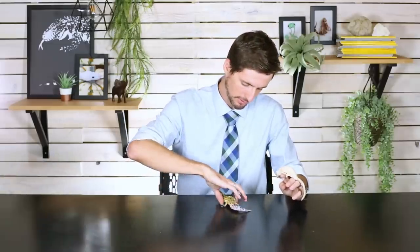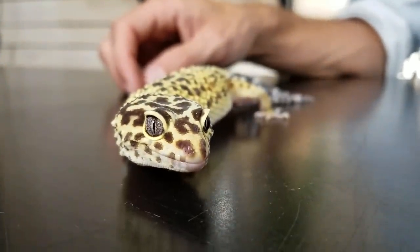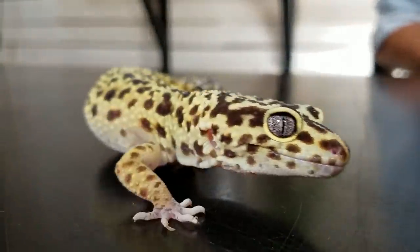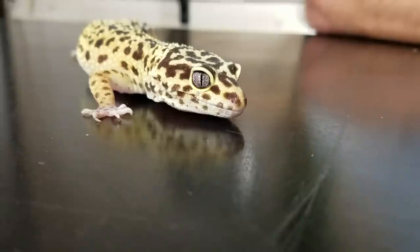They don't have the toe pads because they live in the desert, and some people will complain because that doesn't mean that they live like on sand dunes. Deserts are just areas that get low amounts of moisture each year. And to survive in areas with low amounts of moisture, they've got this big fat tail, which actually works just like the humps of a camel.